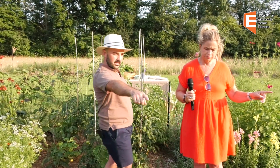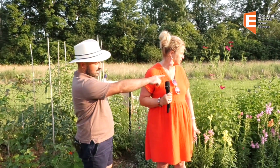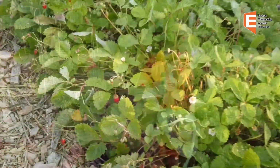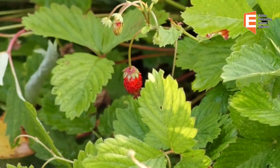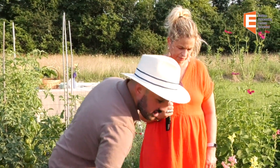So they're this plant right here, and then that one, and then the one at the end where the sensor is, where I saw a bee. And the bees love them. Strawberries, right? Yeah, I have alpine strawberries. They're very tiny. They don't grow much larger than this. They're very sweet. They look very healthy.